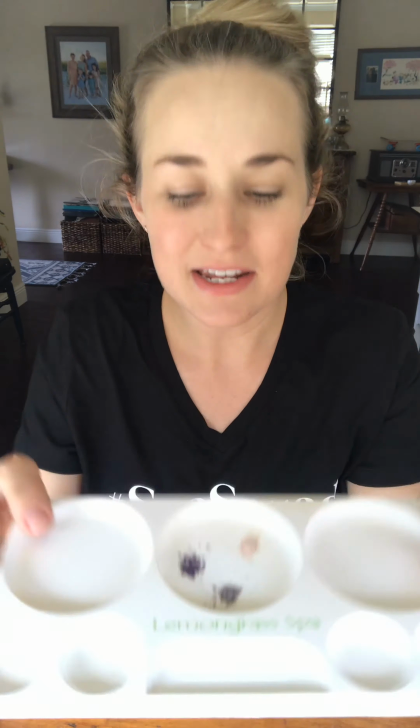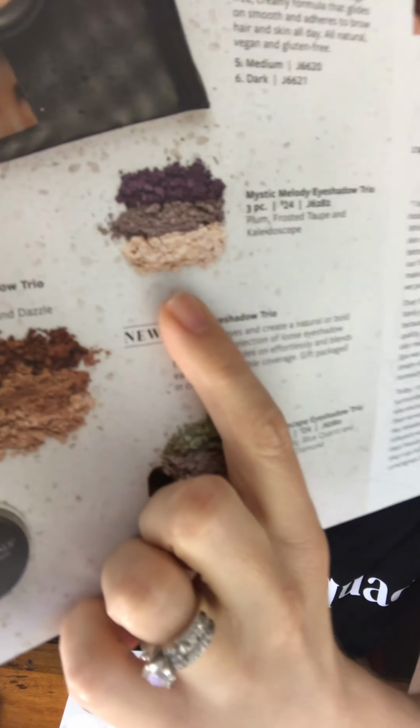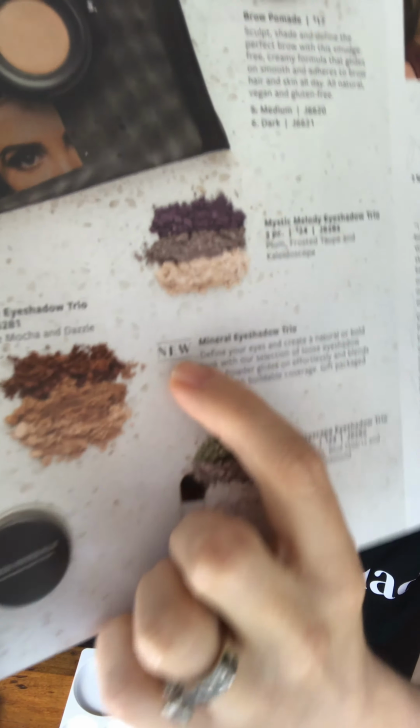I already have it out on my palette, and you can see some of the colors we're working with. They're going to be purple based and a taupe. The kaleidoscope is like an iridescent kind of look to it. So I've got a little bit out on our palette to work with. Let me show you in the catalog. So it's actually on page 17 of our catalog too, so you can see it's these right here. Beautiful purple colors. So we're going to put that on today.